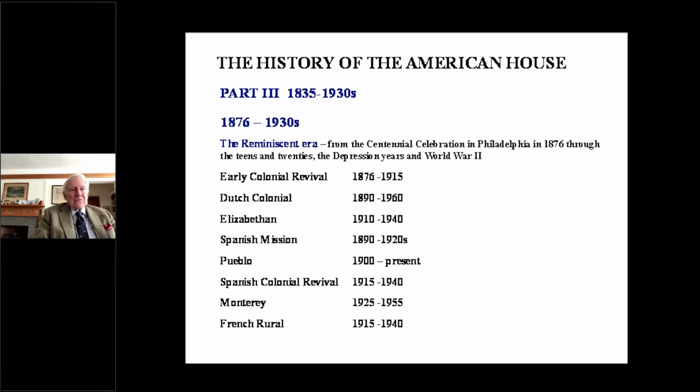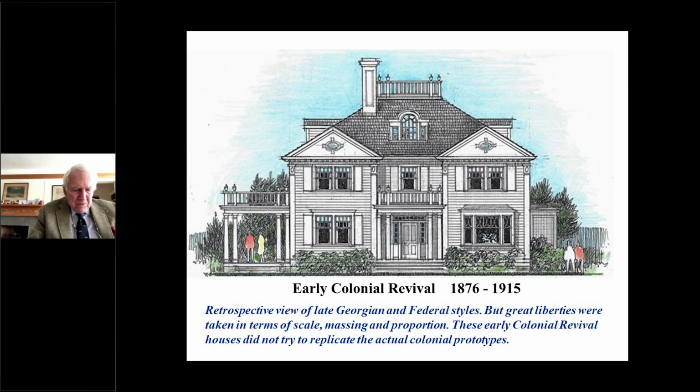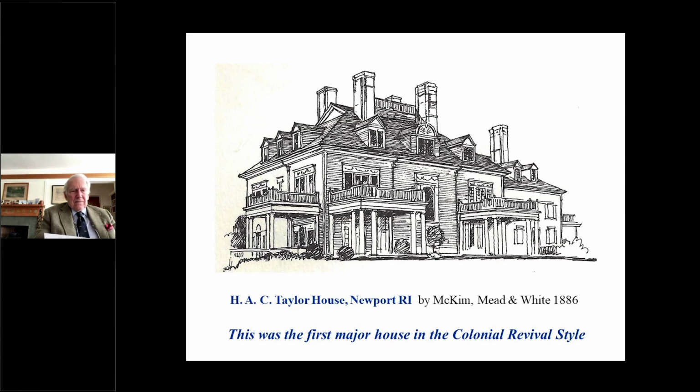Here's an example of a retrospective view of late Georgian and federal styles, but great liberties were taken in terms of scale, massing, and proportion. These early colonial revivals did not try to replicate the actual colonial prototypes. Really, the first major early colonial revival house was by McKim, Mead and White, and that's not surprising. It's in Newport, and unfortunately, it was torn down.